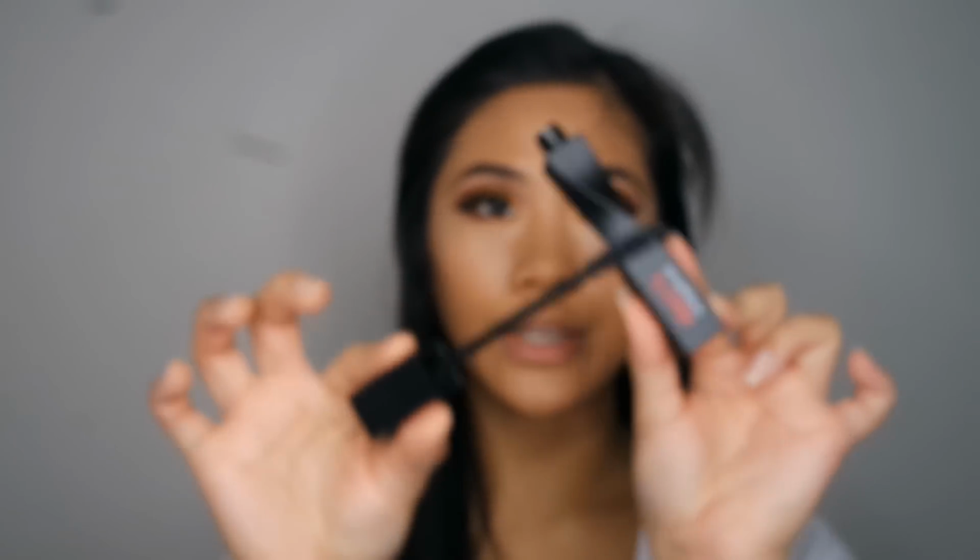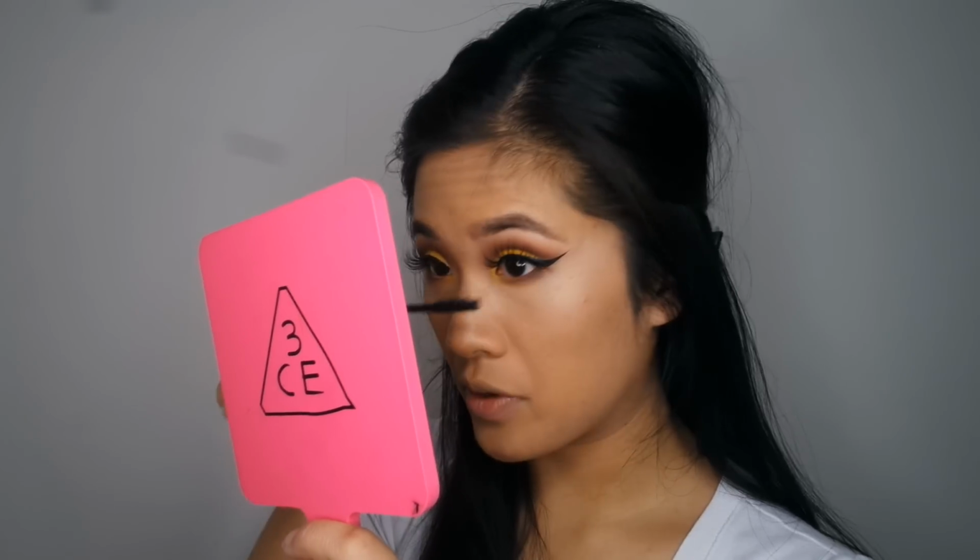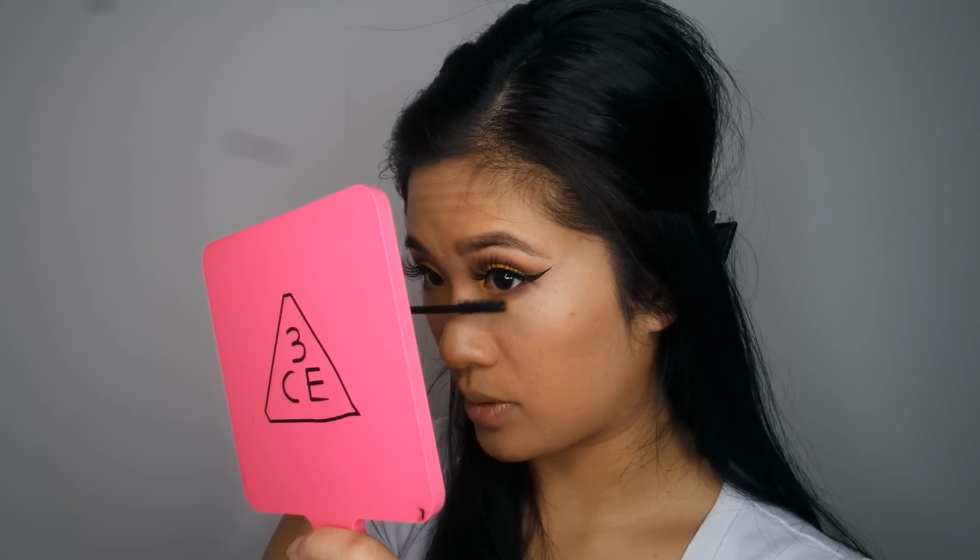I'm gonna use the Smashbox... Why are you blurry? There you go. Okay, I'm gonna use the Smashbox X-Rated Mascara. I'm gonna put it underneath my lash line down there. I'm so sorry if I keep going down, it's because I don't have a table, so everything's on the floor, so I'm crouching and then getting everything up. Sorry guys. So I'm just gonna apply that on. I have no lashes literally, but I still put mascara on.